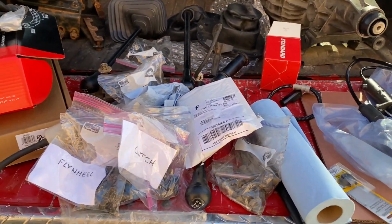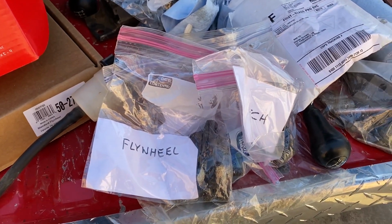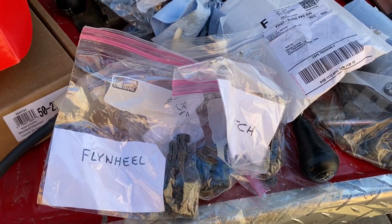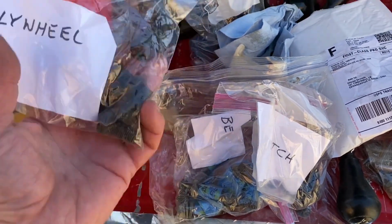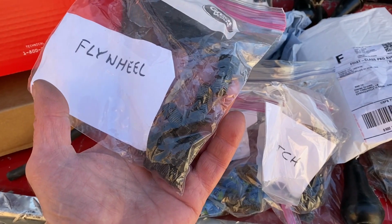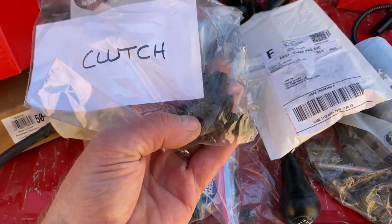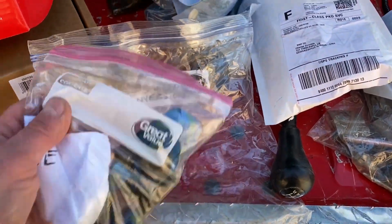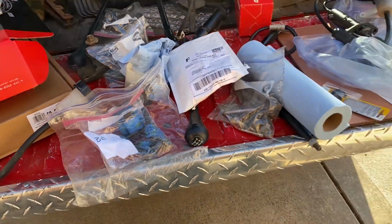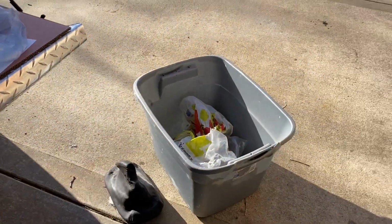I said I was missing stuff. You see how anal I am? Okay, I have to be because I have CRS. And if you don't know what that means, it means you can't remember anything. So I had gotten flywheel bolts. I had gotten pressure plate bolts. I had gotten bell housing bolts. I've been looking for 2 weeks now, couldn't find any of that crap. I think it was just buried in this bin.